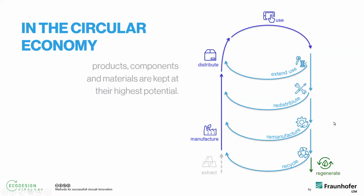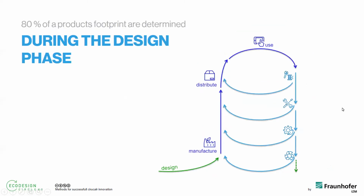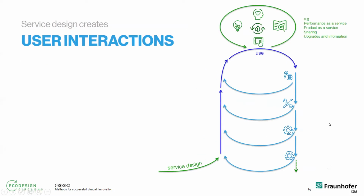The circular economy, really, we have to see how products and materials are kept at their highest value and potential. And design, of course, is very crucial for it, because design defines in the end how we use products, how we handle materials, and whether a product is repairable or not. And service design becomes very interesting in this scenario of circular economy, because we can actually create user interaction, and we can create entirely new ways of using materials and products.